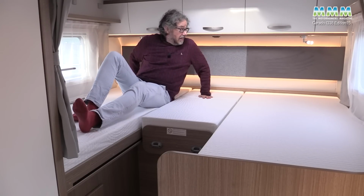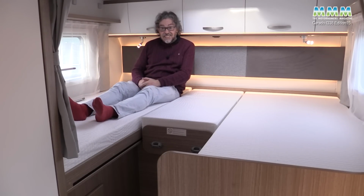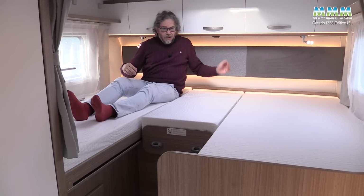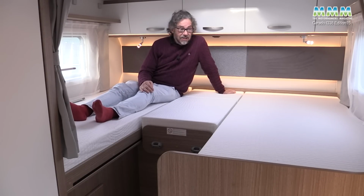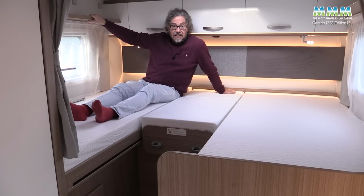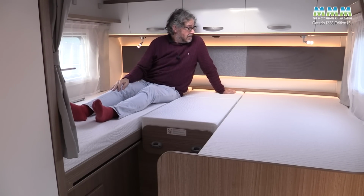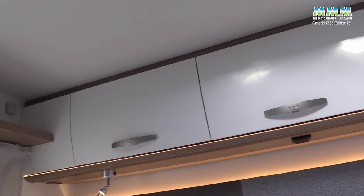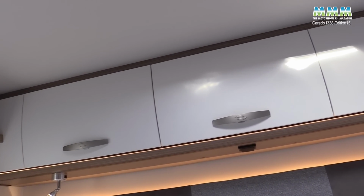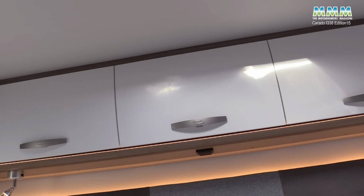What you can't do though, is sit up in bed. Why do they put lockers along the back wall of nearly every single bed motorhome that I look at? If they put them down the sides instead of these shelves, oh, hey-ho. I'm not a motorhome designer, but that is one thing that baffles me time and time again.